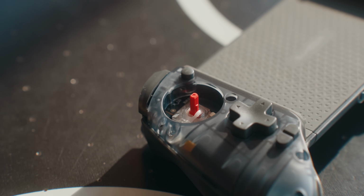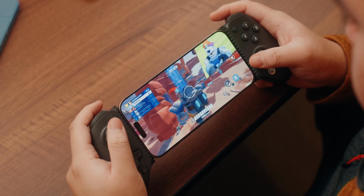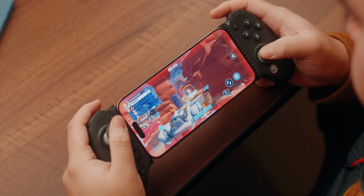But what I thought was really neat here is the fact that you can swap out the analog sticks to a few different ones that come in the box. You can have different textures on either stick or have one that's taller and the other one that's shorter. Now, latency is not noticeable on this as well. I've been playing a few games on this for the past few weeks, and it's been really, really fun using this controller.